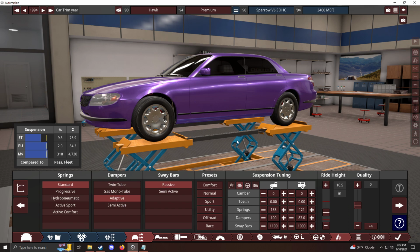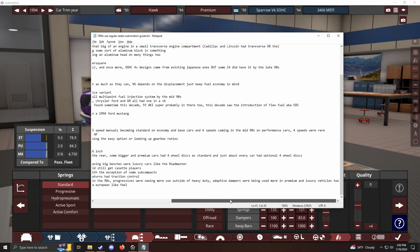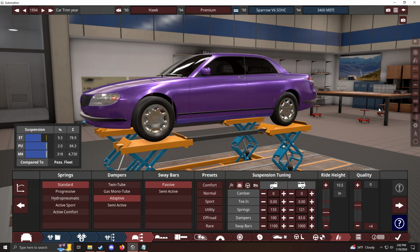For dampers, like I said, twin tube still de facto. Gas monotubes were not as used, because if you used something, it would be an adaptive damper system that you could switch from comfort to sport. Those were just used in premium and luxury vehicles, because like a Cadillac, they had something like that. Buicks did too, I'm pretty sure. High end stuff, other than just performance cars. And like I said, if it had gas monotube, it would have adaptive.